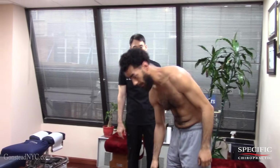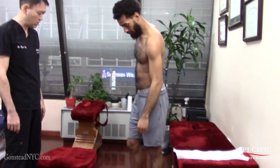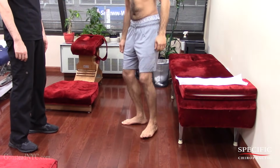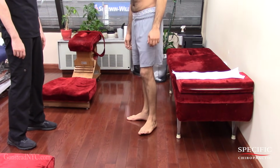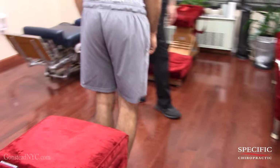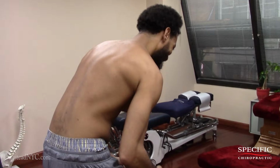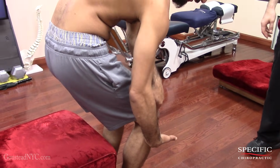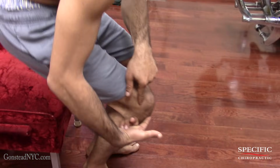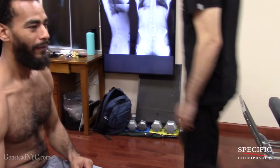The lower back feels a lot better. Check the knees and the toes. How are those? Sit down, sir. I still feel it in the right knee right when I get here. I feel it right underneath the cap, and then I feel it right here. Those are the two spots it's activated when I do that. You got it, sir. Those are the spots. Have a seat, sir.